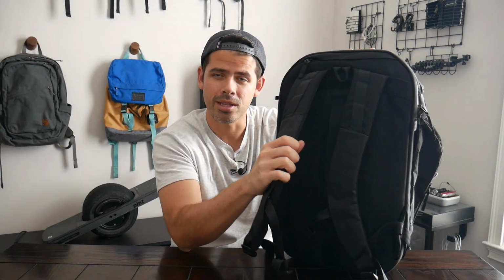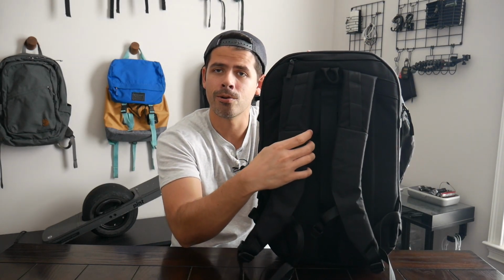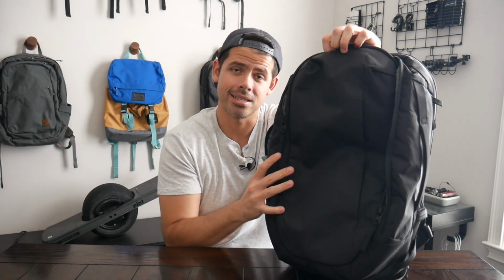Able Carry's harness systems are some of my favorite. They have some really robust padding on the shoulder straps, a breathable back panel. They've got a luggage pass-through, some excellent handles. So it's a really solid bag that just checks off all the boxes. And if you need something that's highly weather resistant, that's a little bit bigger, but not so overwhelmingly so that you can't use it for EDC, it's going to be a really solid option to take a look at.